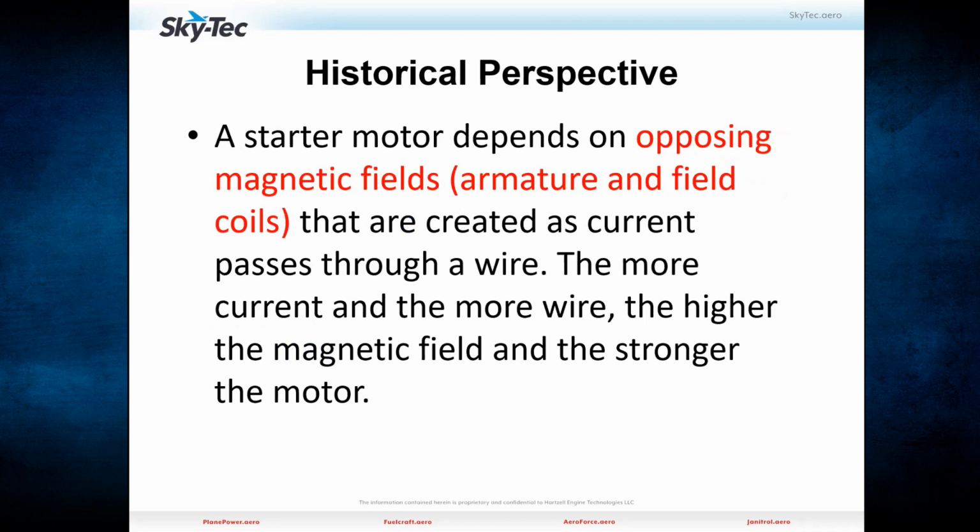A starter motor is just opposing magnetic fields. I mean, think about it. You're running current through a coil, and you're running current through a coil, right? One's the armature, one's the field coil. If you take two magnets and try to put the two north sides together, it will not work. They're going to kick off from each other, and that's exactly what you get with a starter.